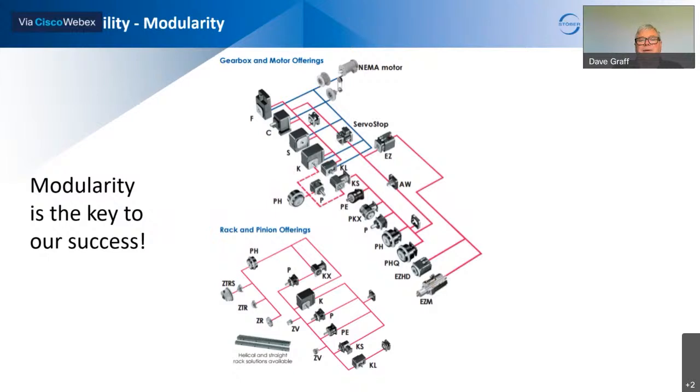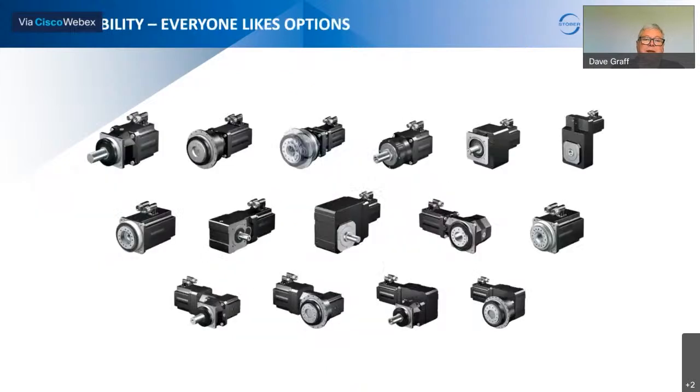So we talk about adaptability, and here's where this modularity really allows us to do a lot of different things. You'll see us combining helical bevel units with planetary and start to get huge ratios in very compact packages. It's all modular, it all bolts together.